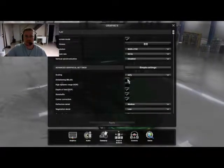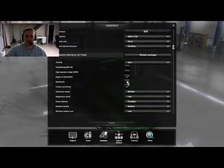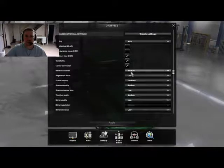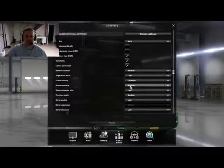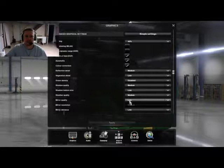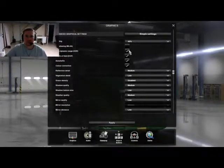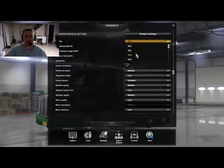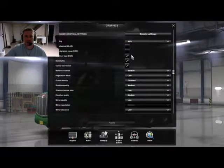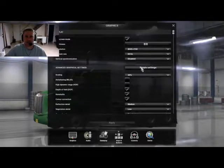So if I go into advanced, it took off the high dynamic range. Reflection was medium. Vegetation's low. Grass disabled. Shadow density medium. Weather medium. Mirror quality low. It didn't really change a whole lot. What it did change big time was the scaling. I don't even know what scaling means.